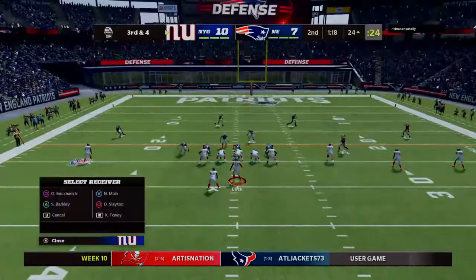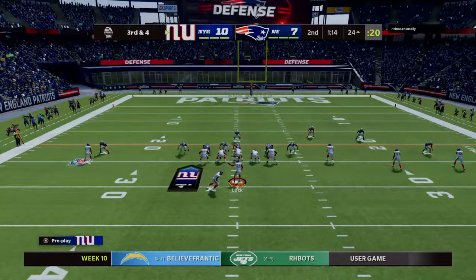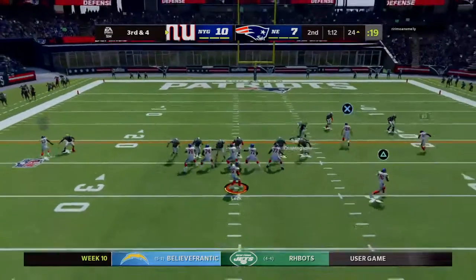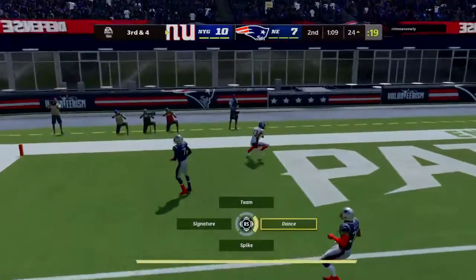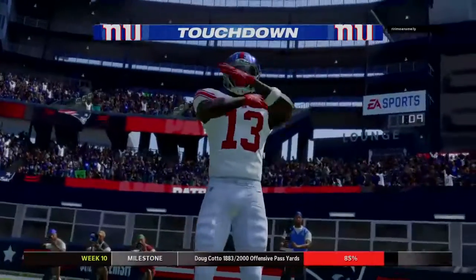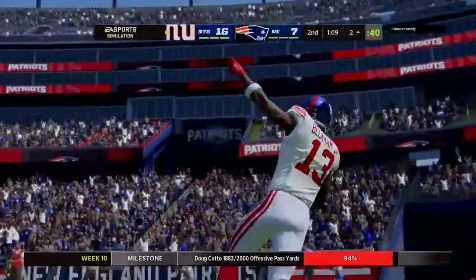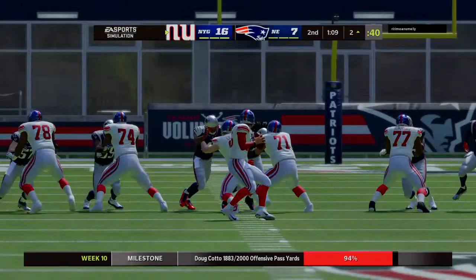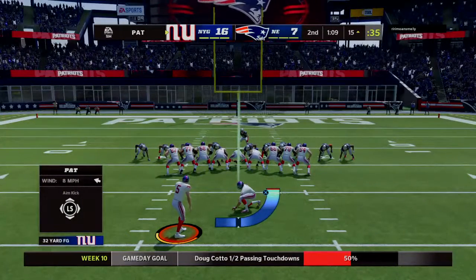This will be the 8th play of the drive here. 3rd and 4. To throw it is Locke. And he's got his man. Beckham. Touchdown, Giants. Odell Beckham. His 5th touchdown now on the year. And the Giants are able to grow their lead.